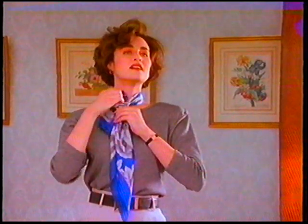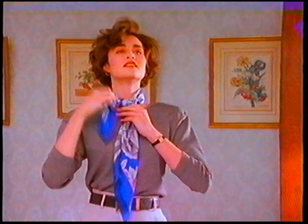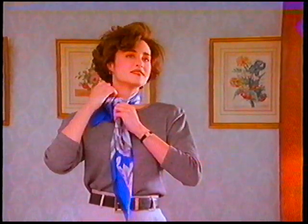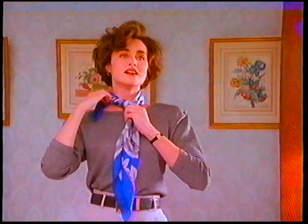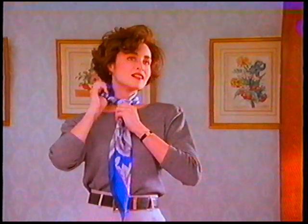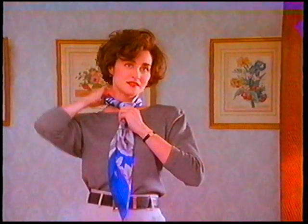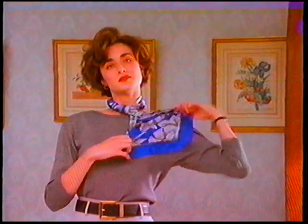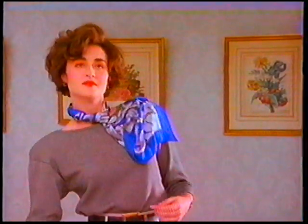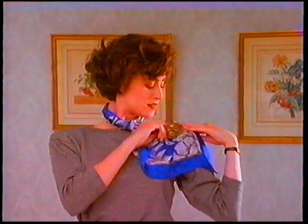Now, wrap the top shorter end around the neckband several times, working toward the right side around to the back. To secure, tuck the end underneath the band. Next, simply fan out the bottom end and drape over your left shoulder. Secure the scarf in place with a pin to finish the look.